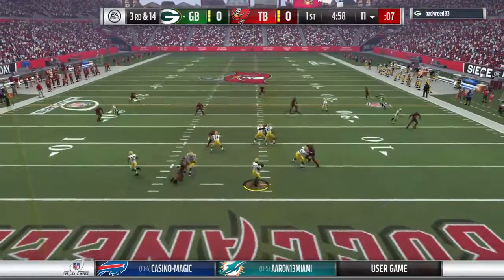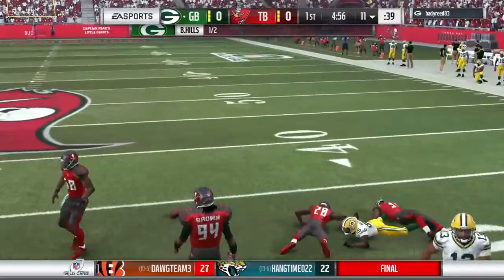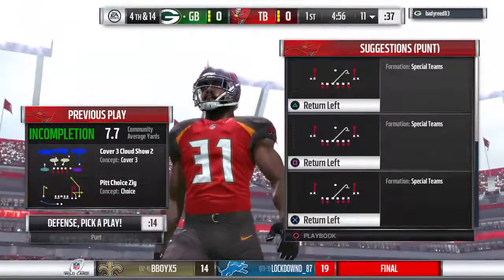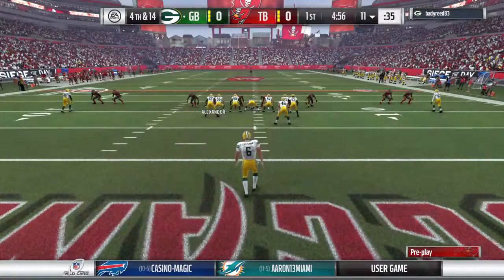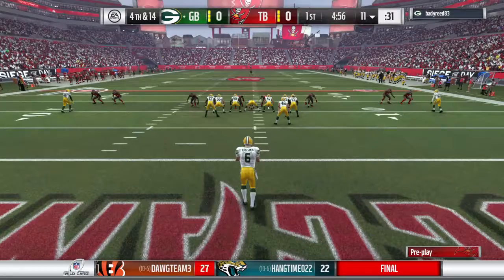Out of the gun now on 3rd down. And this is going to be incomplete. He was looking for Ty Montgomery that time. And now it's 4th down. On now is the Packers punter. He'll kick it away after a 3-and-out on the opening drive of the game.